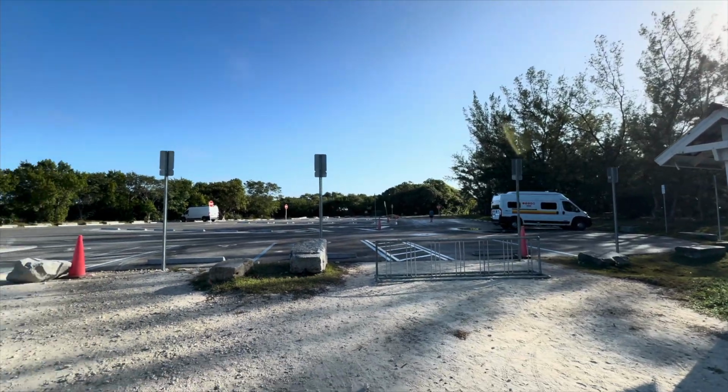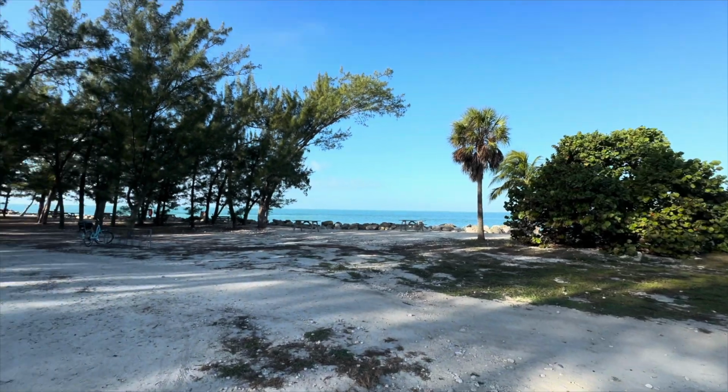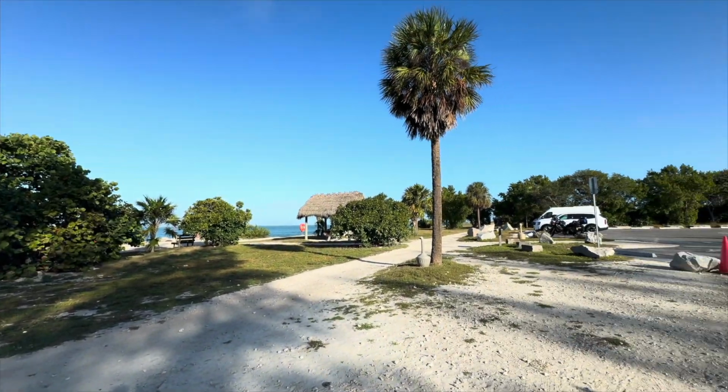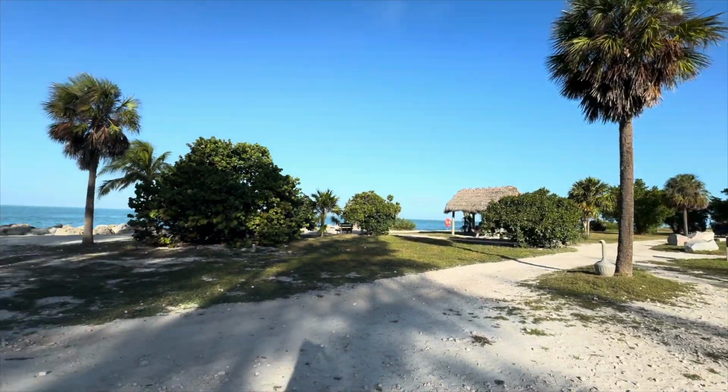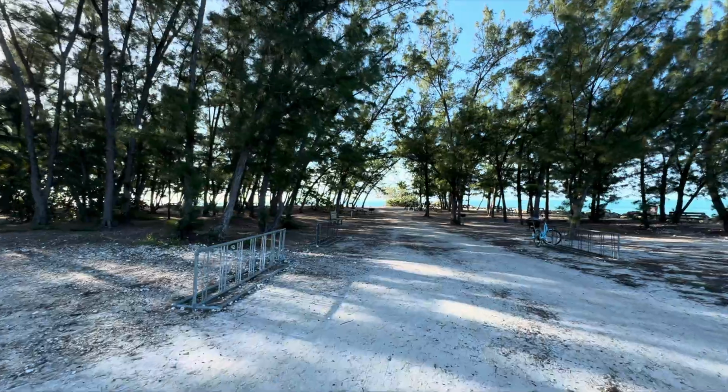So coming out of the parking lot area, right in front of it is the picnic area. To the right, there's a trail you can go and walk or bike. And to the left is where the beach is.